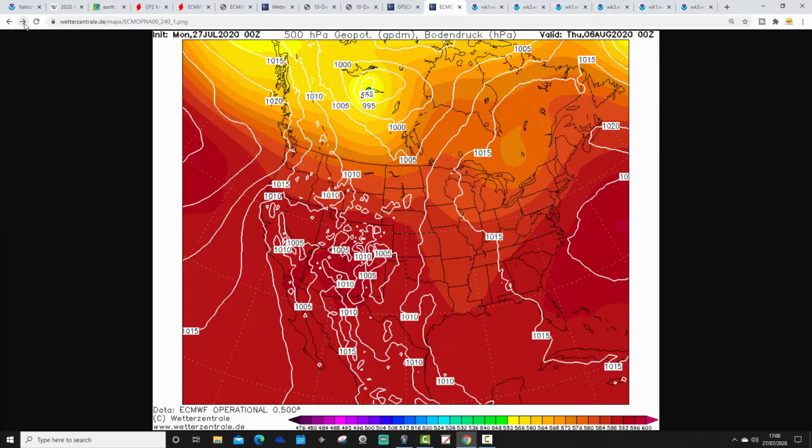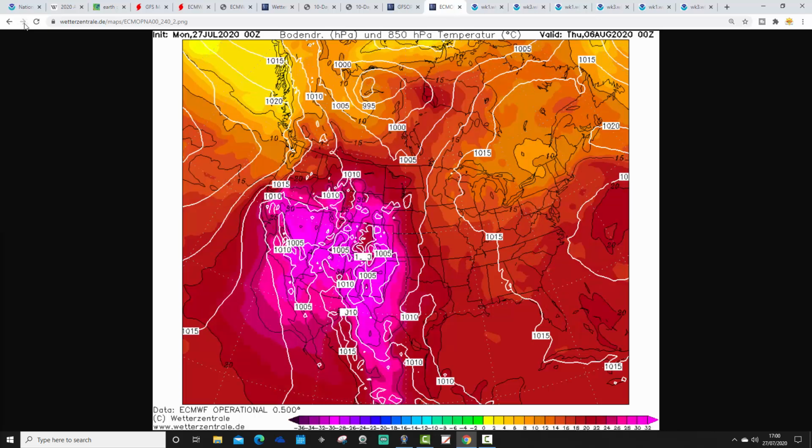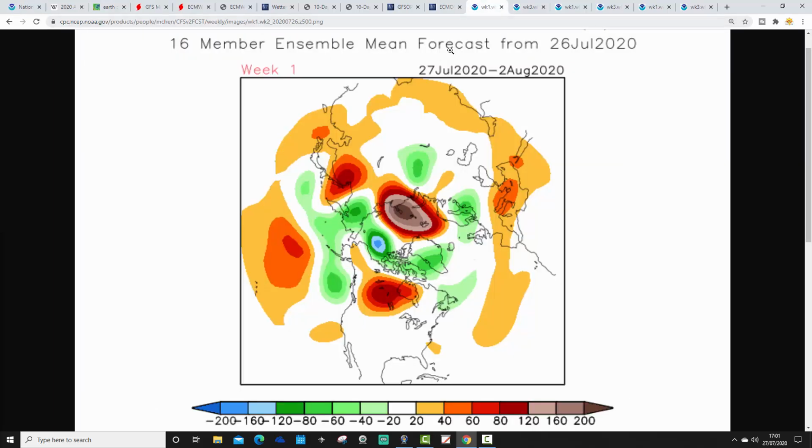So again, everything looking very slack, and the upper air temperatures look like that, maybe drawing up some warmer air from the south by day 10, which is Thursday, the 6th of August. But even then, the north and the northeast is probably not as hot as it has been through this really, really hot July. CFS-V2 finally, so these are 500 millibar heights breaking down to week periods.